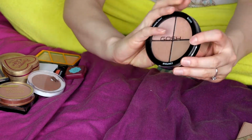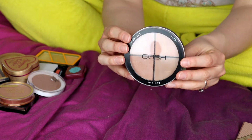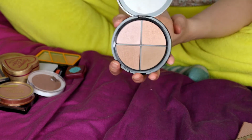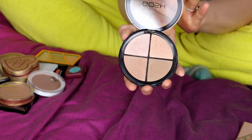Right, the Gosh Cosmetics. I'm getting too eager now, Rebecca. Too eager. This is the Gosh Cosmetics Contour and Strobe Kit. So you get a blush, a highlighter, a bronzer, and a contour. I love this. The bronzer's not too overpigmented, but that's why I like it, because you can build it up. And the same with the contour. I love it for that reason, so I'm keeping that.